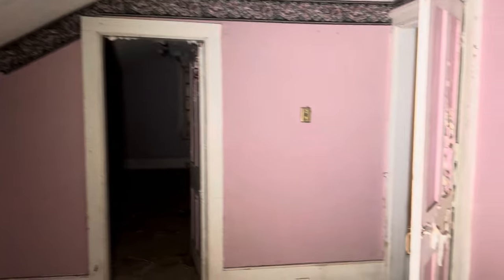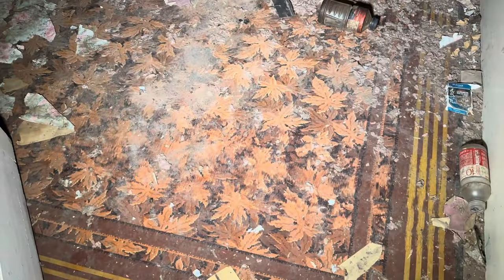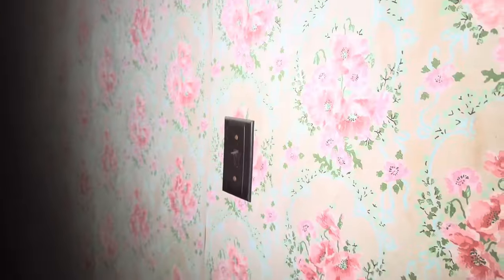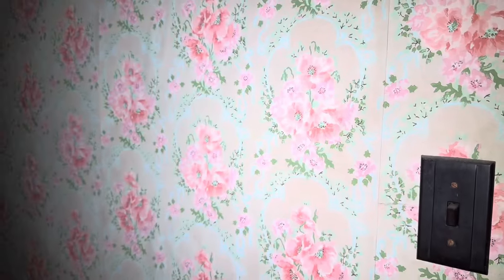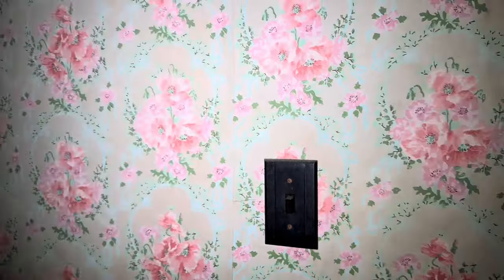Yeah, again, just bare light bulbs that would have been up there. Another original door. Ooh, look at the retro wallpaper in here. And the linoleum floor. That looks like maple leaves. And then you have this really old retro wallpaper. Let me know in the comments how old this is. I'm gonna guess maybe 50s or 60s.